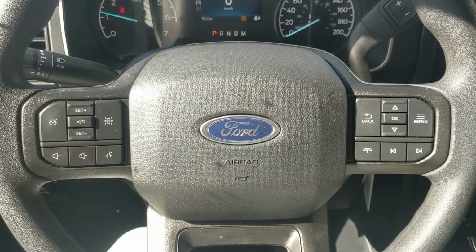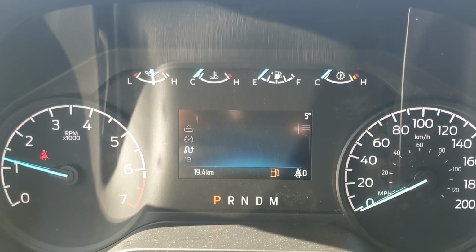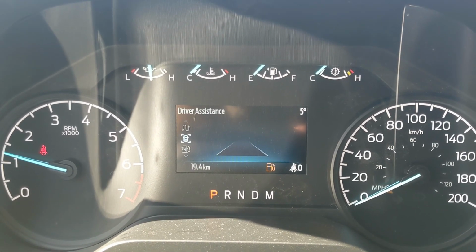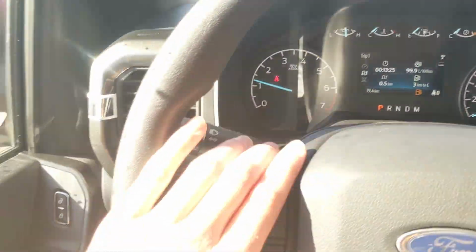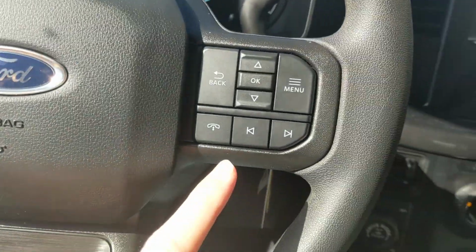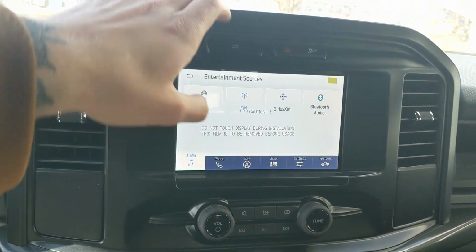Now, sitting in the truck with it running and looking at the steering wheel, on the right-hand side, you have your controls for your center info screen here, where you can cycle through your trip 1 and 2 information, your driver assistance features and settings, fuel economy, eco coach screen, and digital speedometer. Then on the left you have your cruise controls with your lane keeping system and your hands-free phone and radio controls along the bottom.